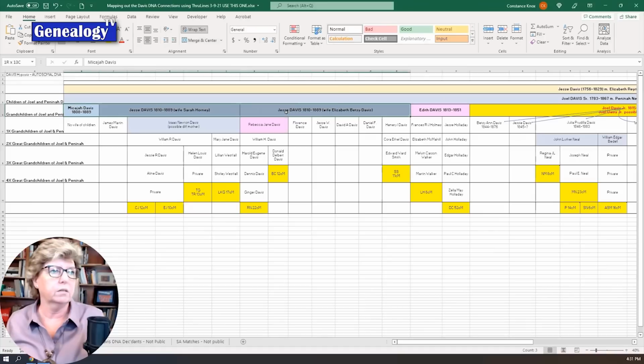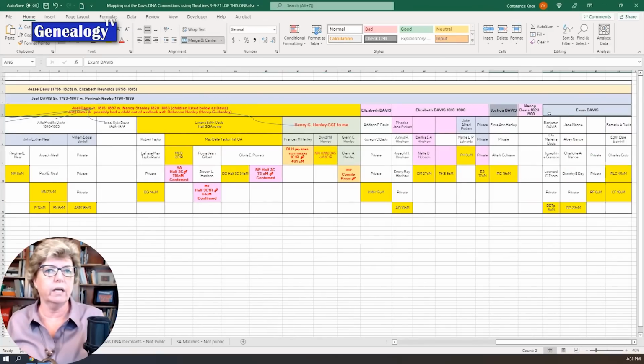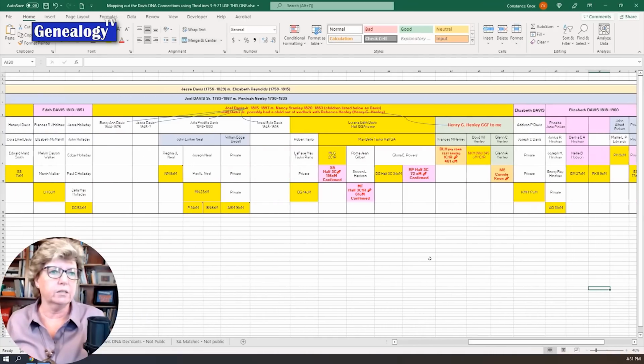There are 2 brothers here. This is actually 2 different wives. Okay. So there's Micaiah, Jesse, Joel, and there's Joshua and Exum Davis. I'm going to highlight those in yellow. So those are the 5 brothers, one of whom, in my estimation, has got to be the father. And how did I come to that conclusion?